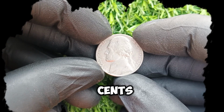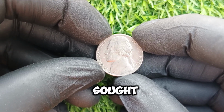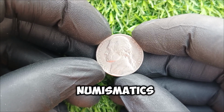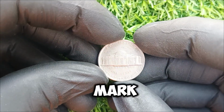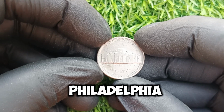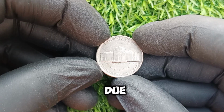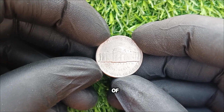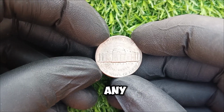Next is the 5-cent Jefferson nickel 1981, which stands as one of the rarest and most sought-after coins in American numismatics, capturing the attention of collectors worldwide. The coin carries the P mintmark, signifying its production at the Philadelphia Mint, which adds to its unique appeal. Its rarity is not due to a limited mintage but to a combination of minting errors and high-grade preservation, making it a true gem for any serious collector.